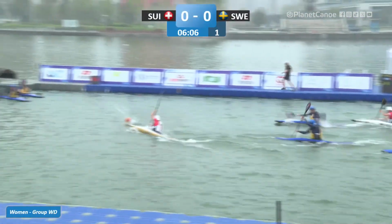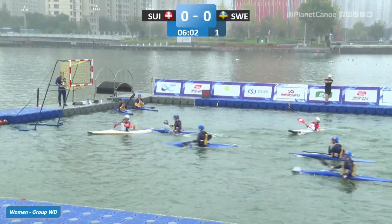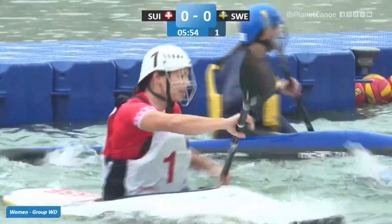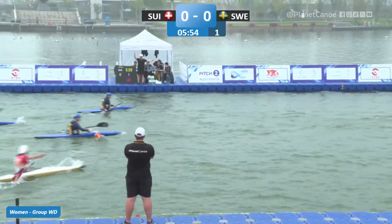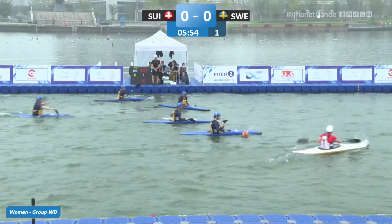And this is going to sting because that's Brulisau well away. Oh, and she finishes it with some venom. Celebrates, opening goal. Can't blame a player for that. But that was one of the easiest walk-ins she's going to get at this championship. 4 minutes gone and Switzerland take the lead over Sweden. Open goal break, finished by Brulisau.